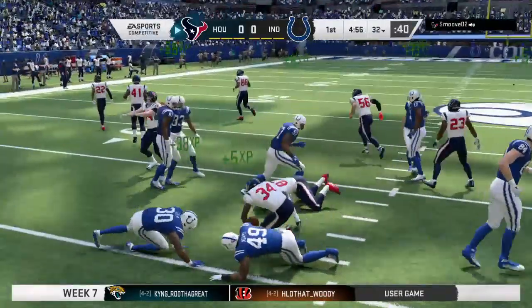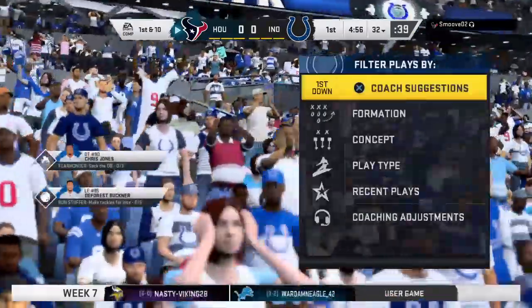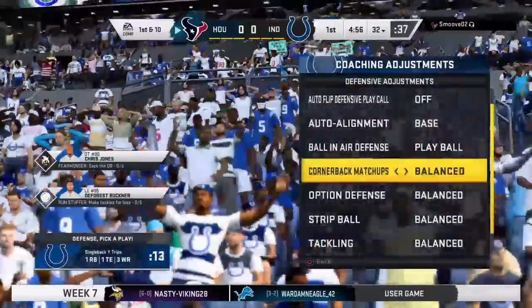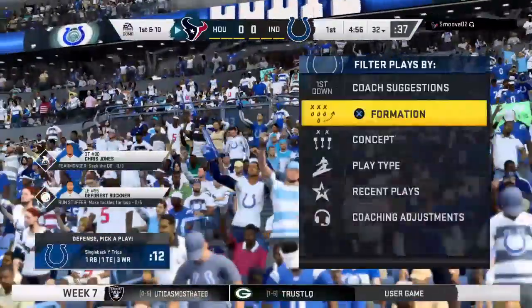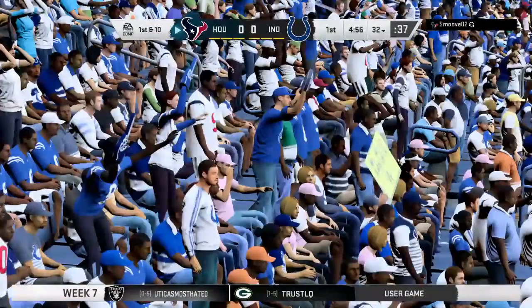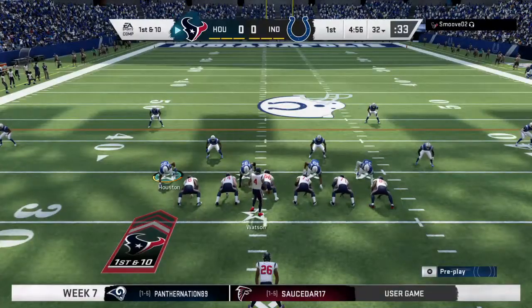Solid return, pretty good field position. They'll start at the 32-yard line. At their own 32-yard line. From the 32 now, here's 1st and 10. Come on.